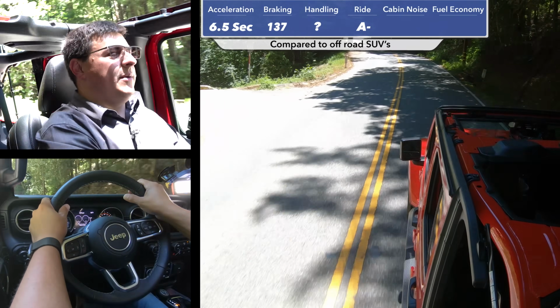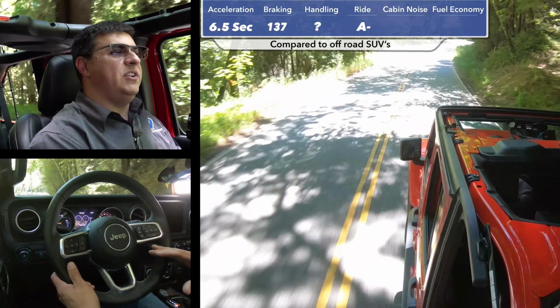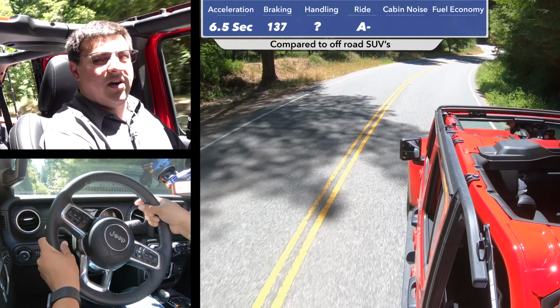The Wrangler does a decent job of soaking up larger imperfections out on the road, and if you were to take this out on a rougher gravel road, you definitely aren't going to be bouncing around the cabin in the same way that you would in some of those more modern crossovers.